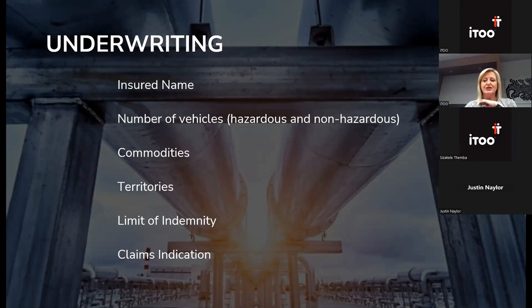We also would like to know the territories. Do they only transport in South Africa? Do they transport cross-border? If they transport cross-border, where do they go within our territories? Our territories are sub-Saharan. So we would just like to make sure that we have the correct split. If they do 90% of their business cross-border and only 10% here, that also affects our rating criteria. So we would like that information.